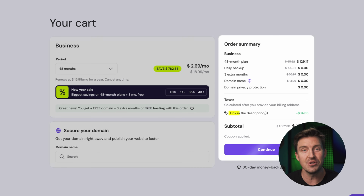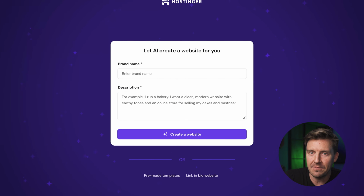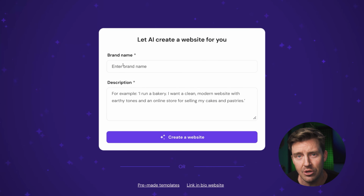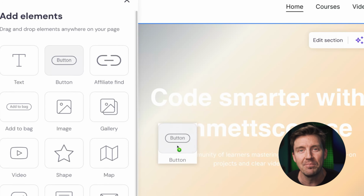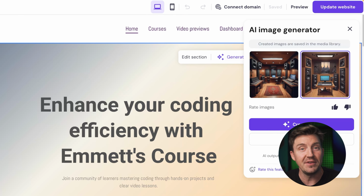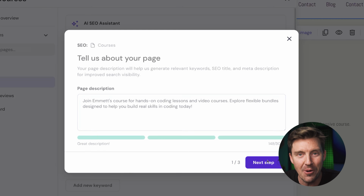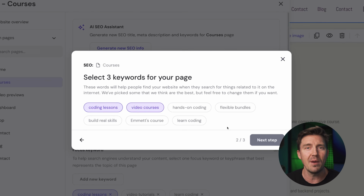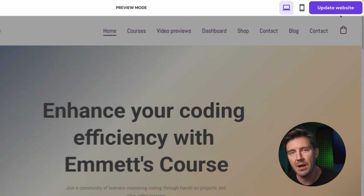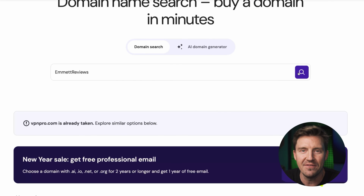So you've got a Hostinger subscription with a discount, and you've used AI to craft a new web design. With the help of drag and drop controls, you've modified the content utilizing AI tools to enhance your text or images. You've even checked how the mobile version works and optimized your website's SEO. All that's left in this Hostinger Web Builder tutorial is to click publish and select your domain, which you got at the beginning of the video.